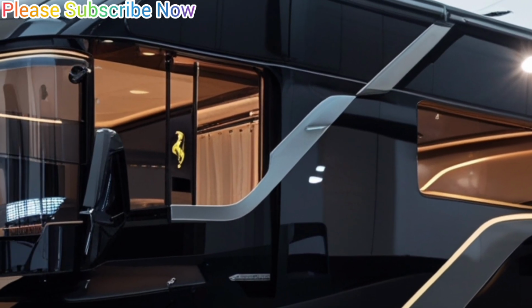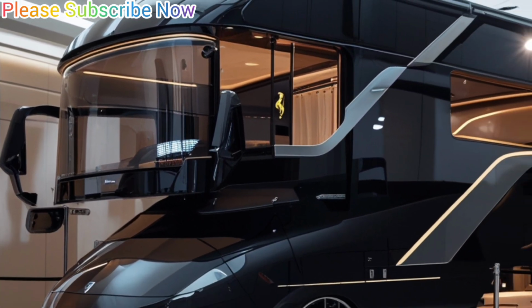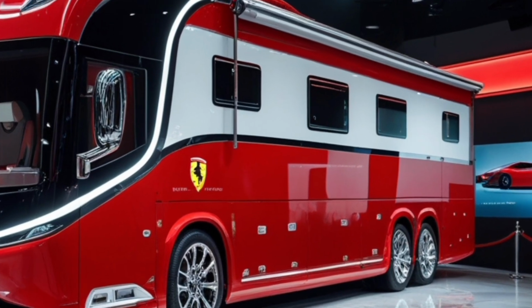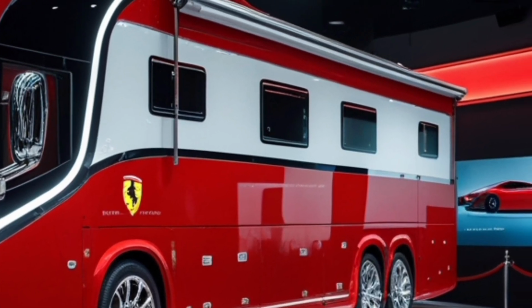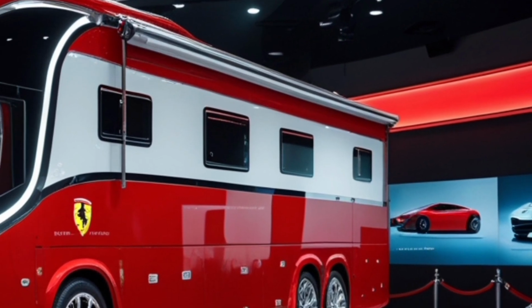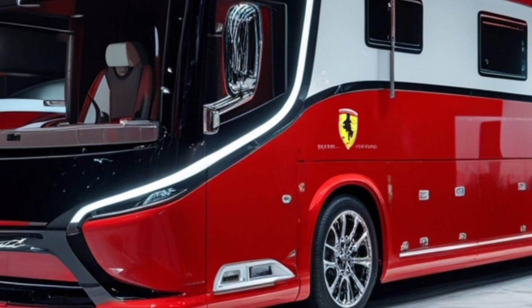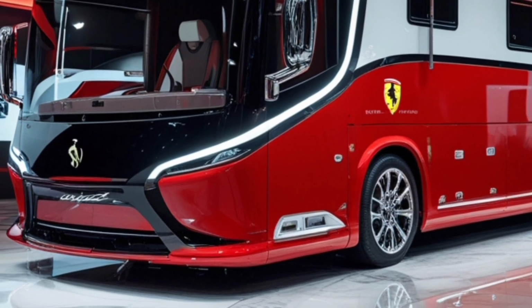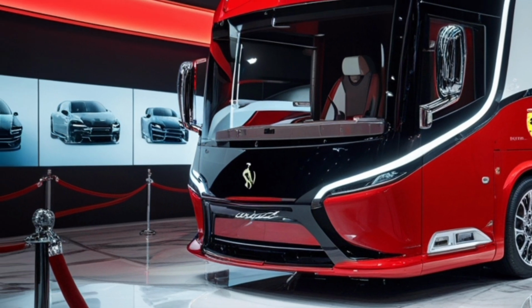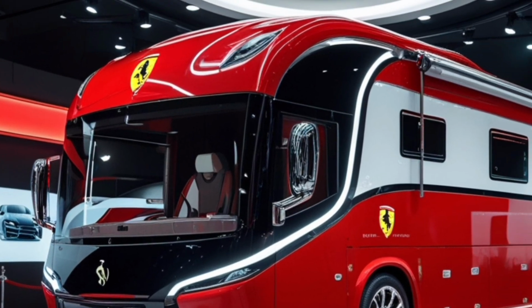Performance. Now, let's talk Ferrari's favorite topic, performance. The Viaggio is powered by a plug-in hybrid V8, producing around 700 horsepower. It might be a motorhome, but it still accelerates from 0 to 60 miles per hour in under 5 seconds, making it the fastest RV in the world. It features regenerative braking, intelligent all-wheel drive, and adaptive cruise control. Whether you're cruising through the Alps or flying down the Autobahn, the Viaggio delivers an unmatched driving experience.